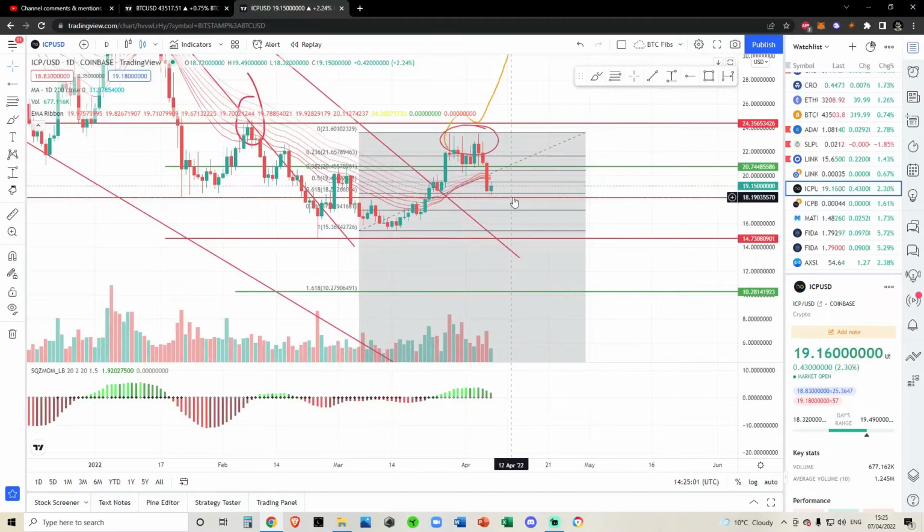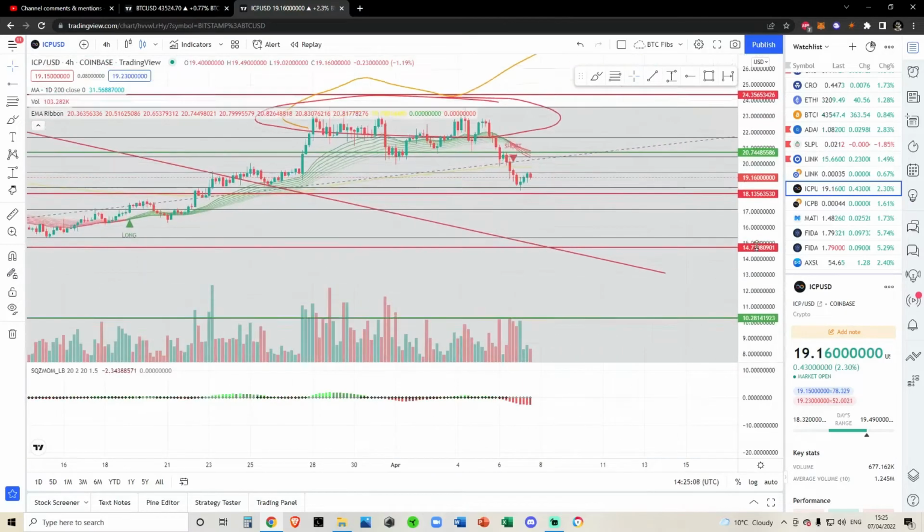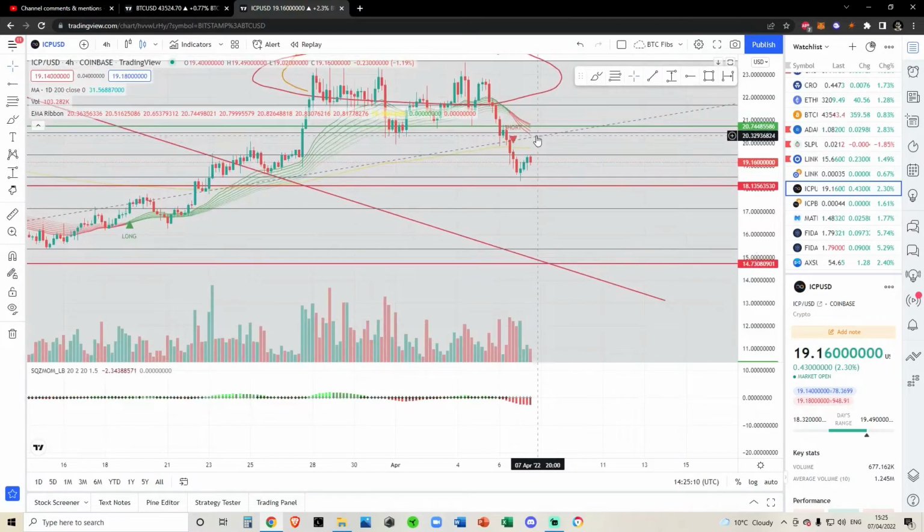So really, I think we are heading down. I think it's pretty clear cut with what's going on the 4 hourly. I think we've had our dead cat bounce. If not, we're going to have a move up to, roundabout on the 4 hourly, anywhere between 1970, where this moving average is, or potentially all the way up to 20.